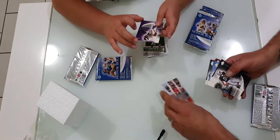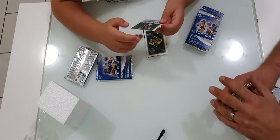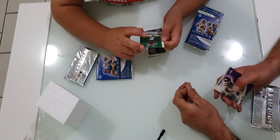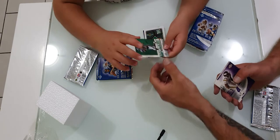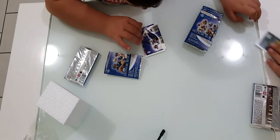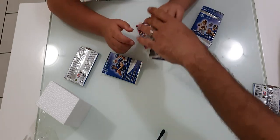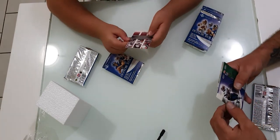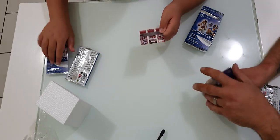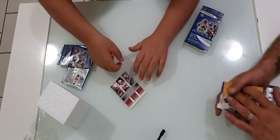Randy Moss from the Minnesota Vikings. Would have been better for us if we were Patriots. Who's that? Students of the game, Clinton Portis from the Denver Broncos. Another promo card, and we've got a Patriot. Who is that? Antoine Smith. Oh, cool. And we've got a triple threat. Cards are pretty good. We've got a triple threat, Arizona Cardinals, Plummer, Boston, and Jones.